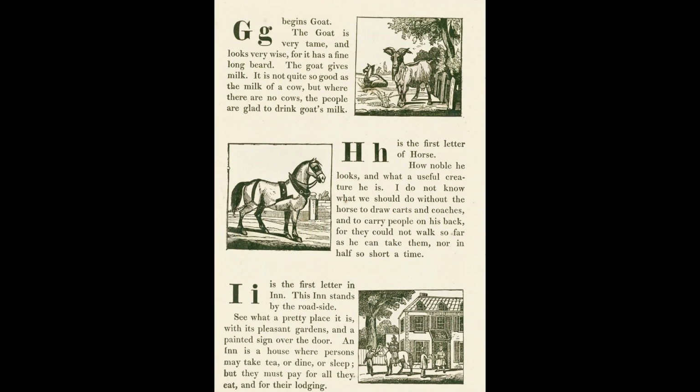G begins goat. The goat is very tame, and looks very wise, for it has a fine long beard. The goat gives milk. It is not quite so good as the milk of a cow. But where there are no cows, people are glad to drink goat's milk.